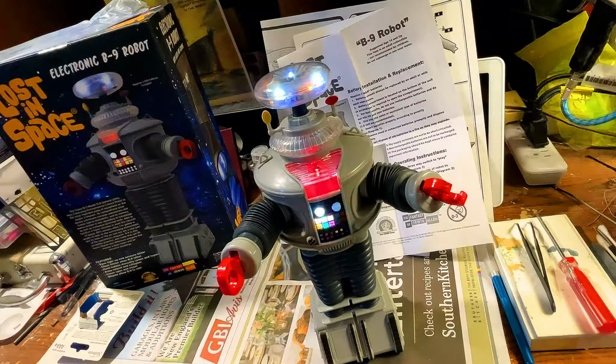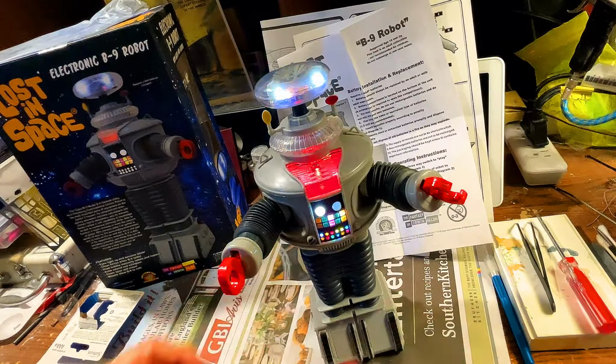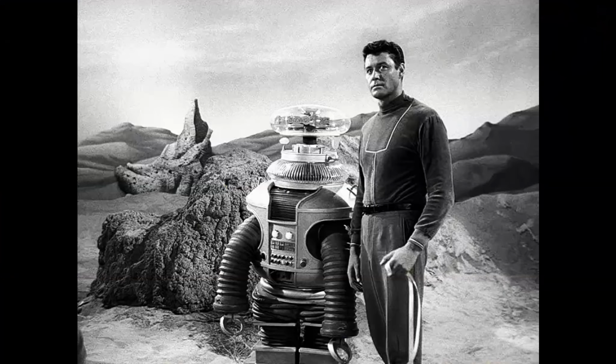I must warn the others, there is a dangerous alien among us. The function of an environmental control robot is to supply all data pertinent to this particular field.